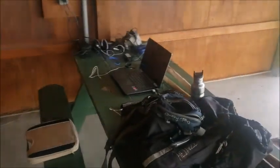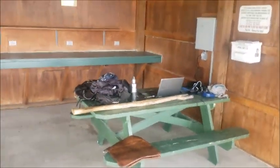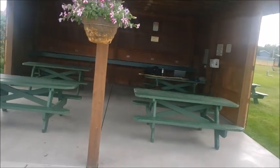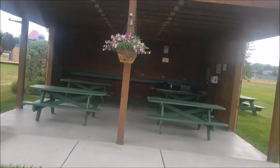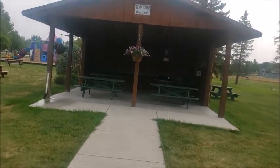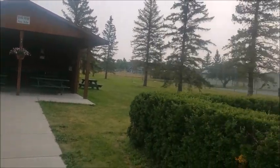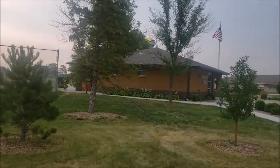So I got a pretty nice setup here using the electricity. There's water, bathrooms, but the internet is much to be desired. I actually have to go over to the visitor center. I have to walk over. I can't reach it from here. And it's not that far, but it's not close enough.